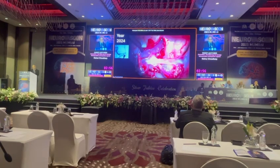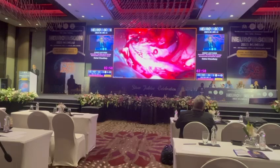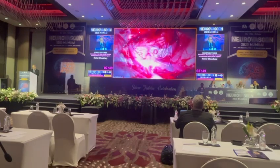Some examples of dissecting ruptured aneurysms without causing rupture. This is an ACOM aneurysm, blister-like, and it can be dissected without any intraoperative rupture. Another ACOM aneurysm in a previously coiled patient, but this is a de novo aneurysm which has bled. Again, all A1, A2, ACOMs, everything can be dissected without rupture.